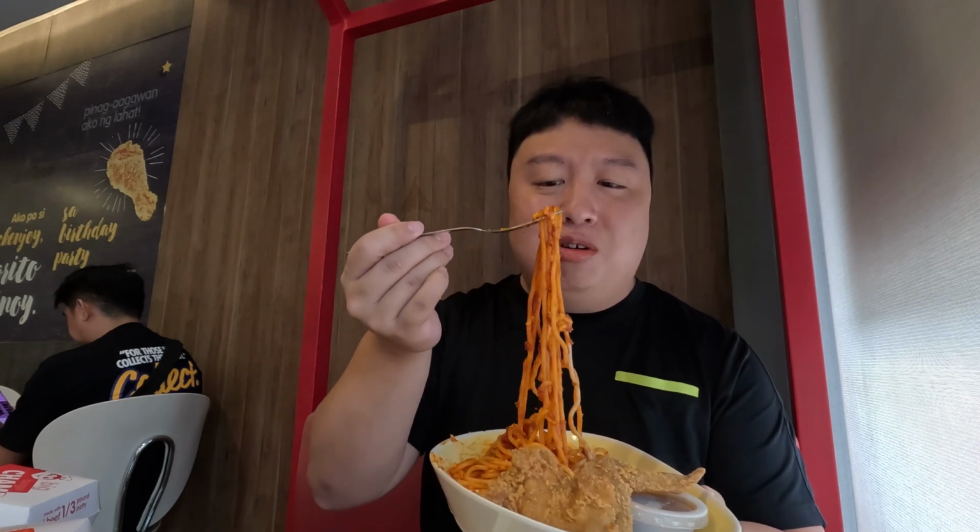Oh, so good. Is it cheese? Okay, they added a little bit of cheese to it as well. Oh man. This I think is my most favorite item at Jollibee. Usually if I go to Jollibee in America, it's always a spaghetti, and actually I think this is better than America. This is good. Oh yeah.